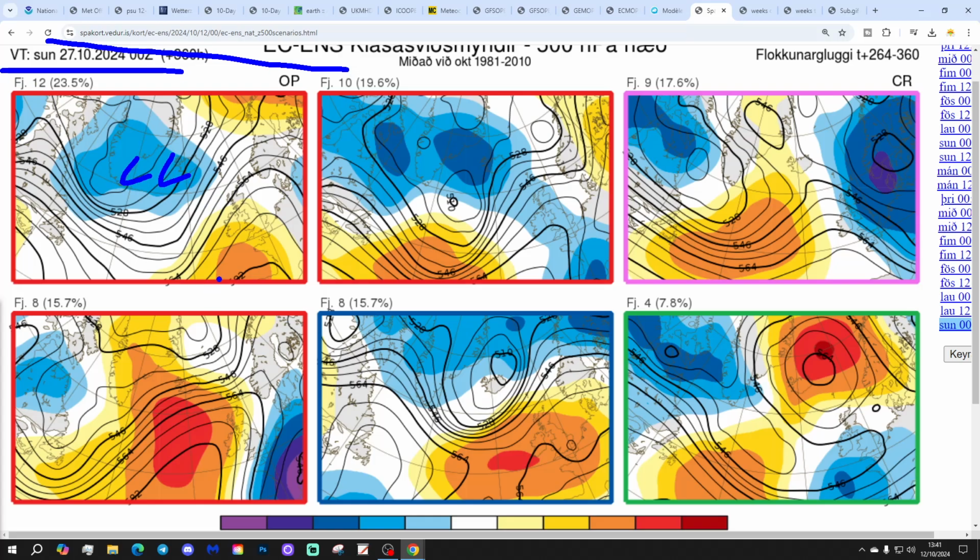Low pressure to the northwest, high pressure to the southwest. That keeps the flow in from the Atlantic. Perhaps a little bit cooler with that. We've got 10 with low pressure sinking down through west of Europe. That looks more unsettled and a bit cooler as well.